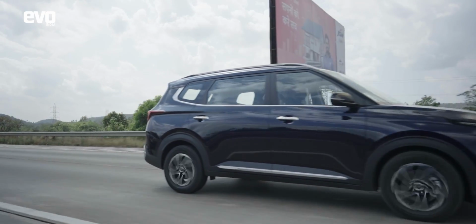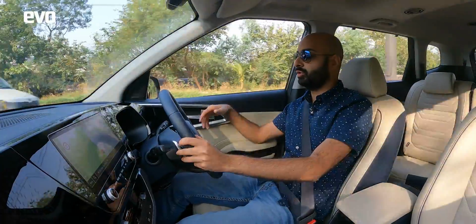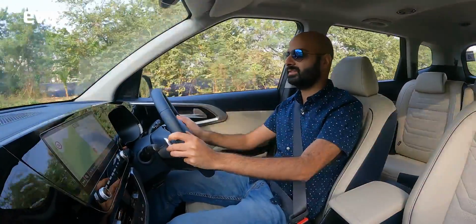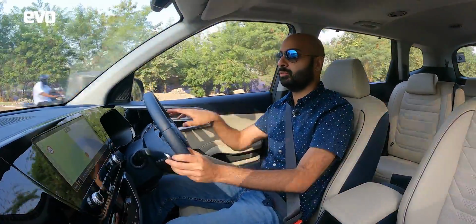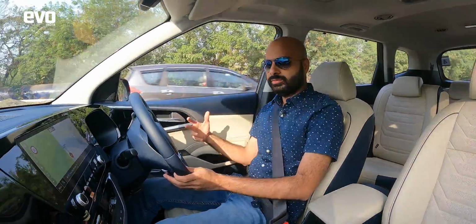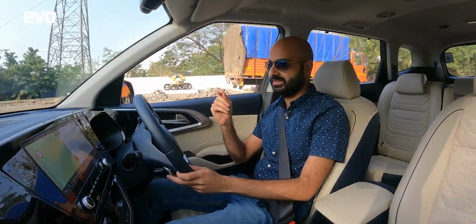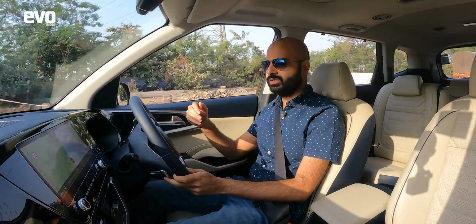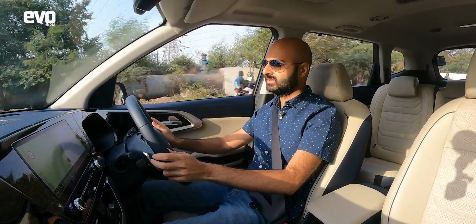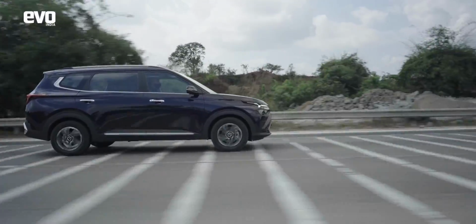The Carens is a big car, it's a large car, it's obviously heavier than the Seltos. You're going to be carrying a lot more people in the Carens than in the Seltos as well. More people, more luggage, and to that end, does the 1.4 turbo petrol suffice? I think it suffices, and I think that's the key word, that it suffices. It feels a little more sluggish here than in the Seltos, but that aside, it does the job, you know, and it does the job well.